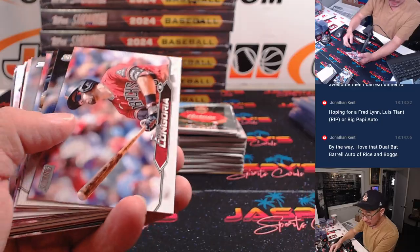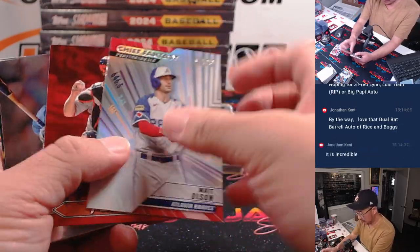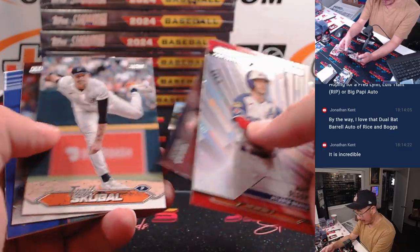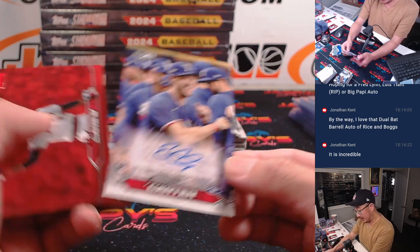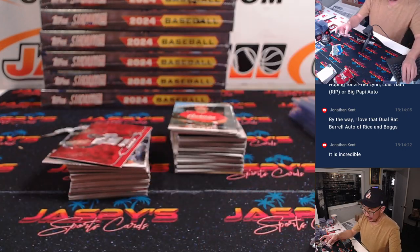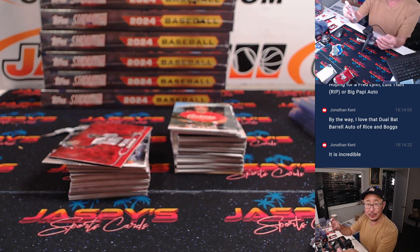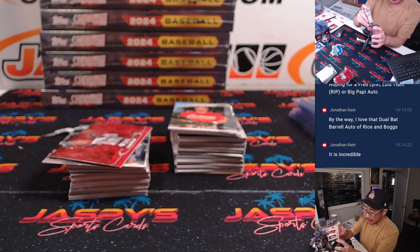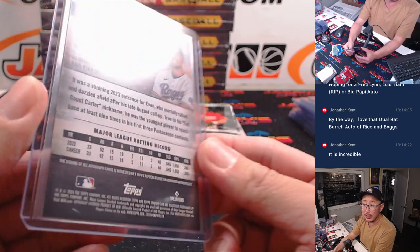All right, another box, away we go. Seems to be a bit of a back and forth game between the Warriors and the Celtics. Nice, rookie auto, Evan Carter, Rangers. Who's got Evan Carter with the Rangers? I think the Rangers were a late pickup, too. Nobody wanted him until the very end. Evan Carter, rookie auto.